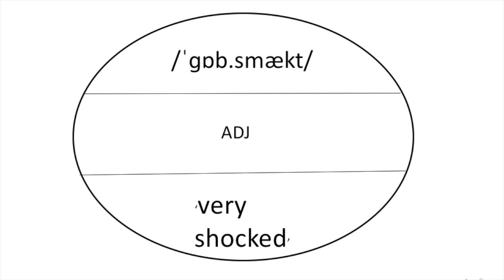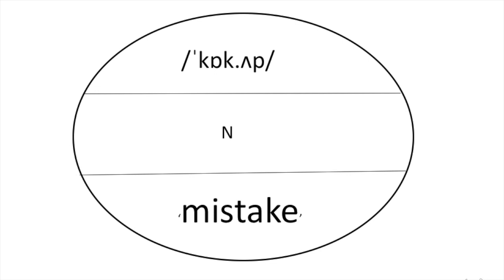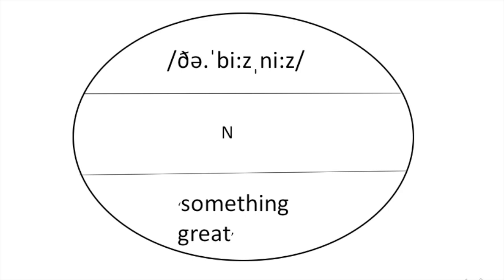What about this? Adjective meaning very shocked. Gobsmacked. Did you work that one out? What about this one? A mistake. What's that? Cock up. It's a cock up. I suppose that off sound isn't very round.